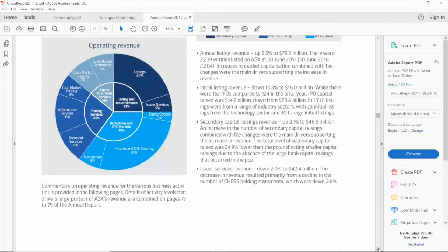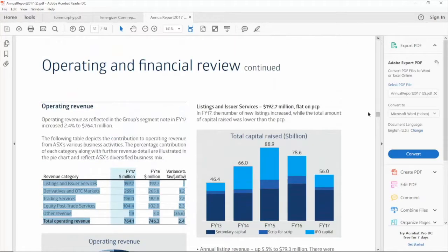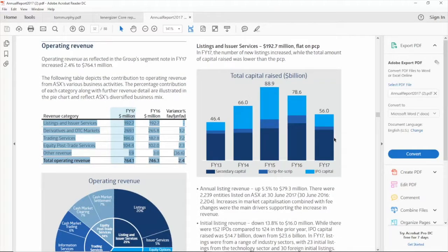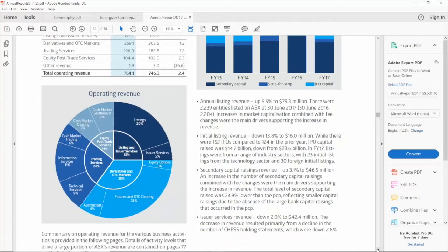Okay, so this, they just break down and they get, again, super granular here with their listing revenue. They break it down to how much it was up, how much it kind of brought in based on, and they go back, or they start at the top and then they go down from there. So this is all super important information. This is all my notes.